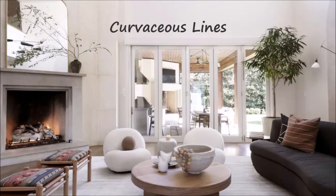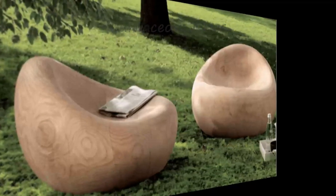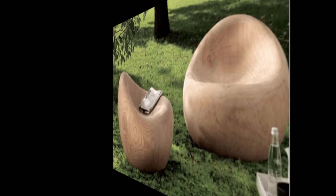Now let's talk about what's trending in furniture for the year 2022. What's going to be trending is furniture with curvaceous lines. Anything that has round shapes, and couches, tables, anything that has curves and lines.